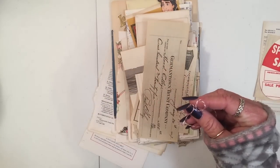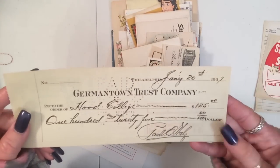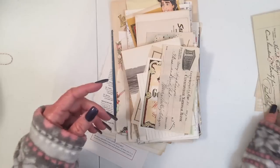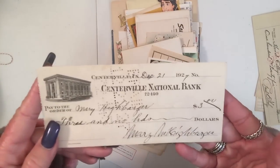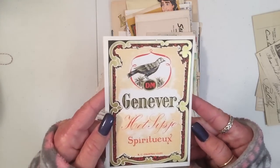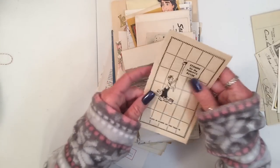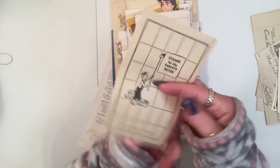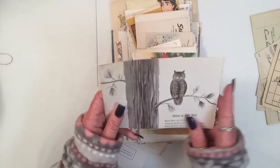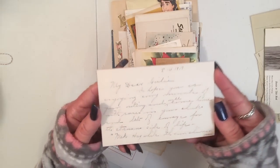I also got some, from this same place, some postmarked or old envelopes. So this is 1937. It's a check or something. This is 1927. We have this. And we have an index card. We have a green stamp sheet. And we have some book page. We have a card from 1917.